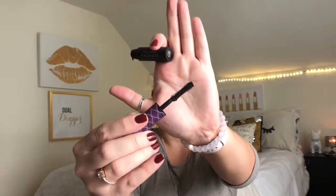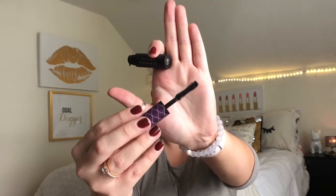This is what the wand looks like. So it's going to kind of pull all those little baby lashes up and give you eye-opening volume. This has polymers that make lashes appear thicker and bolder, and it also has nourishing jojoba seed oil to help prevent clumping and flaking. So definitely something that has a lot of high claims.